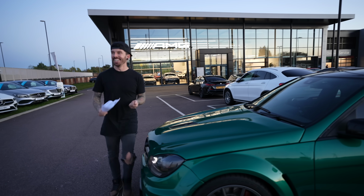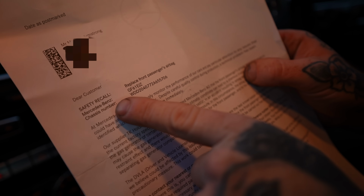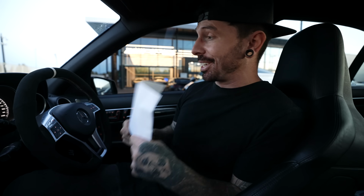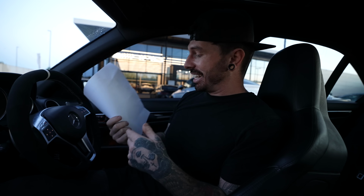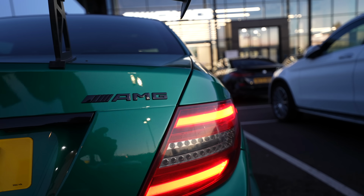So after all of that rebuilding over about a year now, it has to go back to Mercedes. Check this letter out. We received this letter the other day for a recall for the front passenger side airbag, which we of course replaced. So now the Mercedes has got to go back to Mercedes to have a new airbag on the passenger side. The list of things is never ending for this car, but I'm hoping that should be the final thing with this C63.